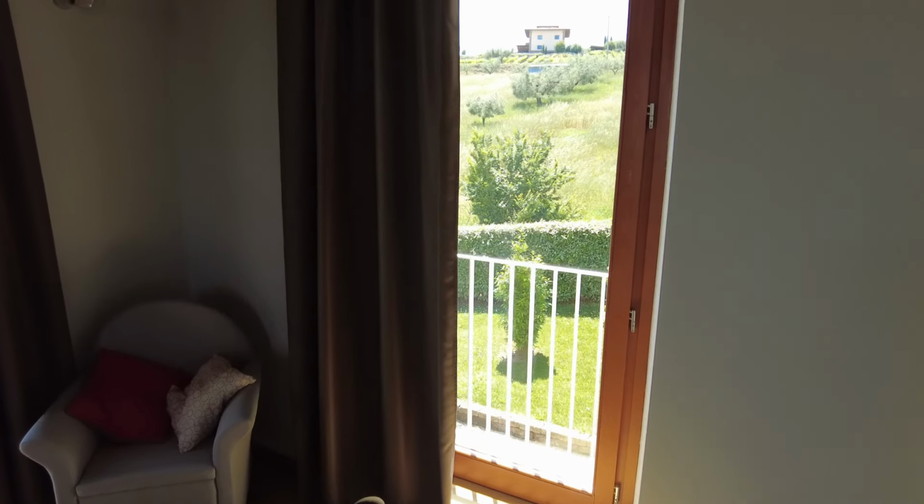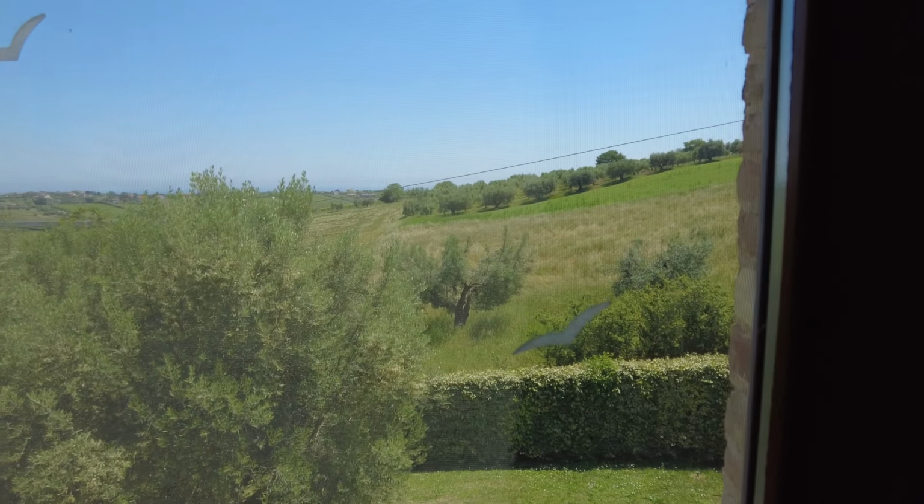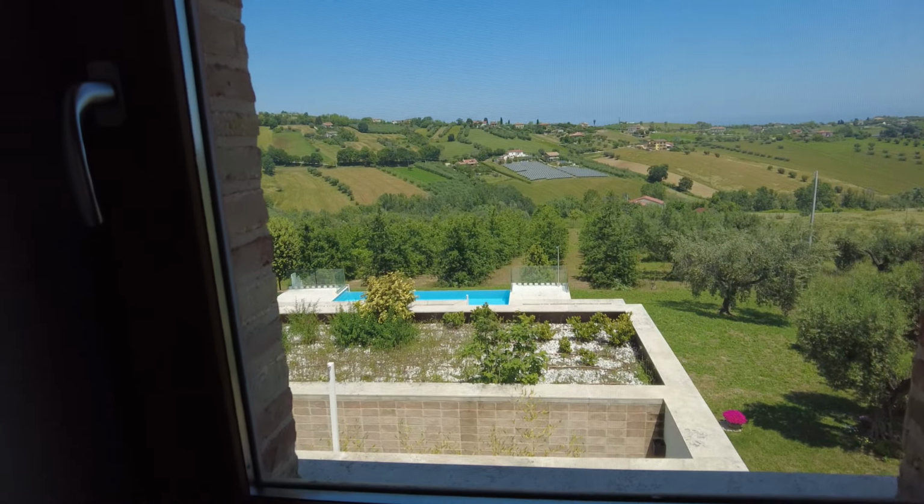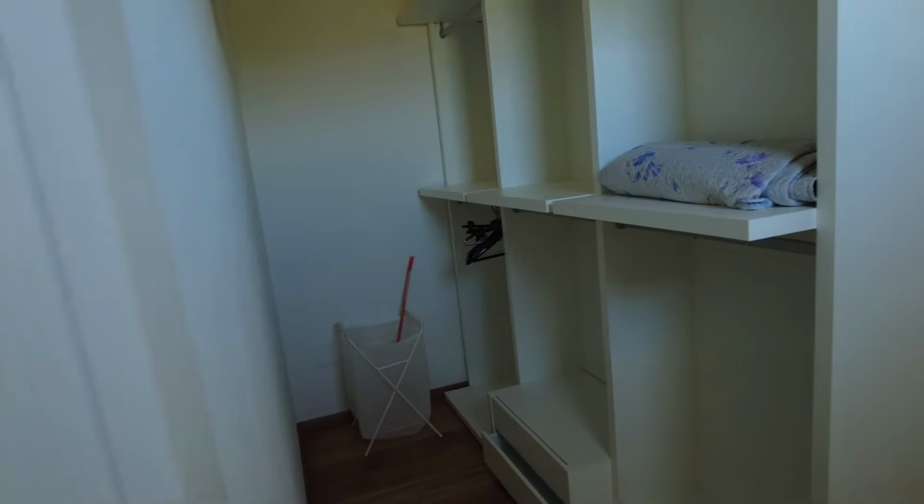View from every angle, so here you have the right, here again, nice peaceful view. And there you have the pool. And the closet, large closet.